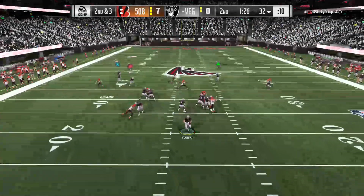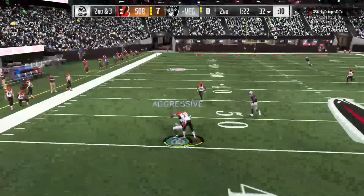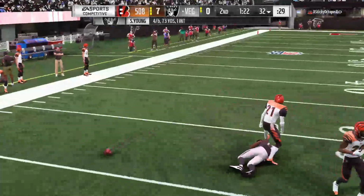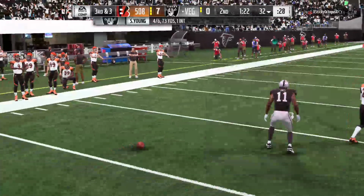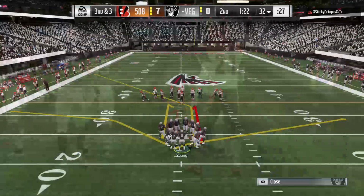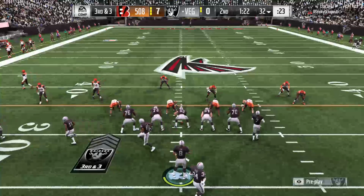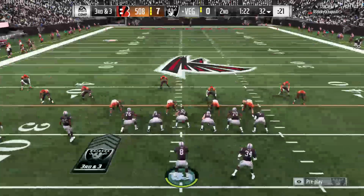Here's Steve Young, flush to his right. His throw incomplete. This defense not going to make it easy for you. They're a physical group, and we just saw it there on that play. They came in, made the contact, just as he's trying to haul it in. So the incomplete pass on the last play, and that leads us to a 3rd and 3.